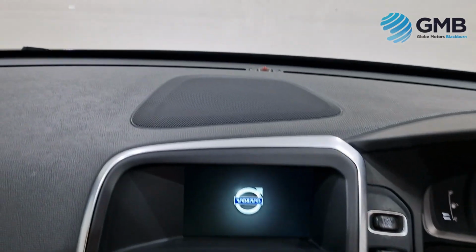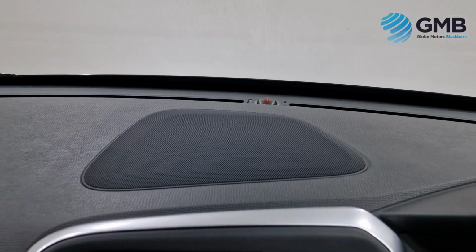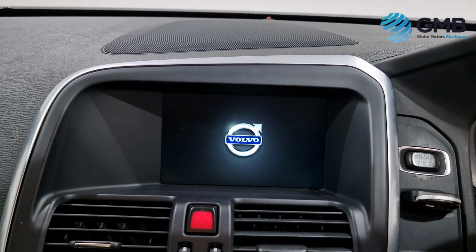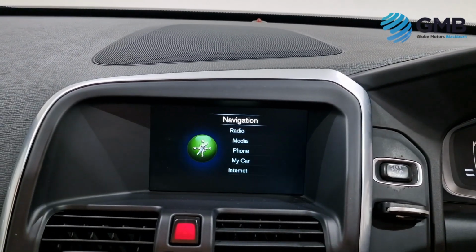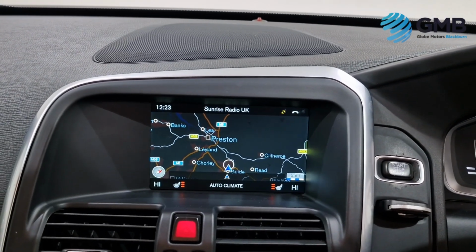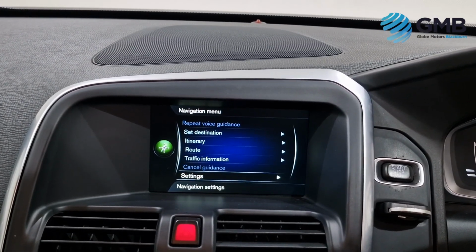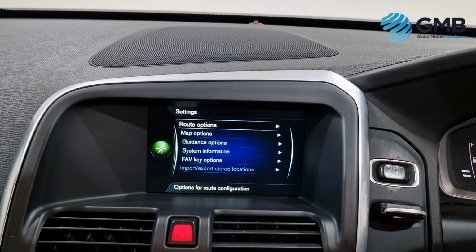air conditioning, electronic handbrake with electric rear tailgate, front and rear leather seats with front heated seats, 20-inch alloy wheels, and the full ISOFIX child seat locking system, just to name but a few.